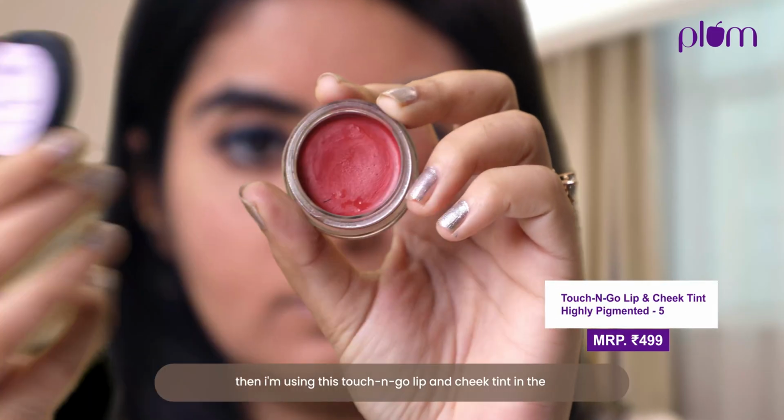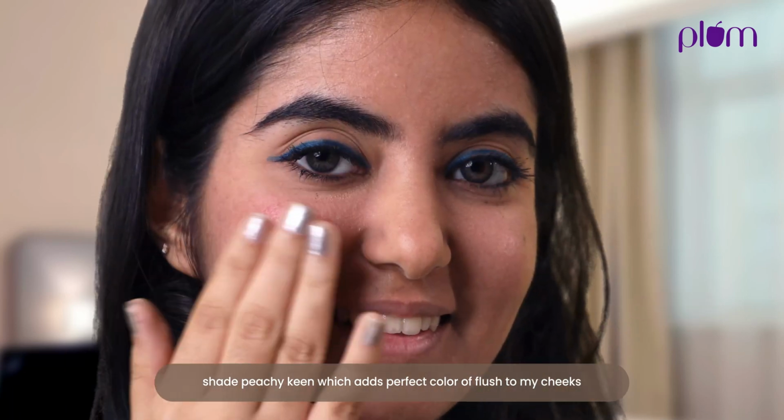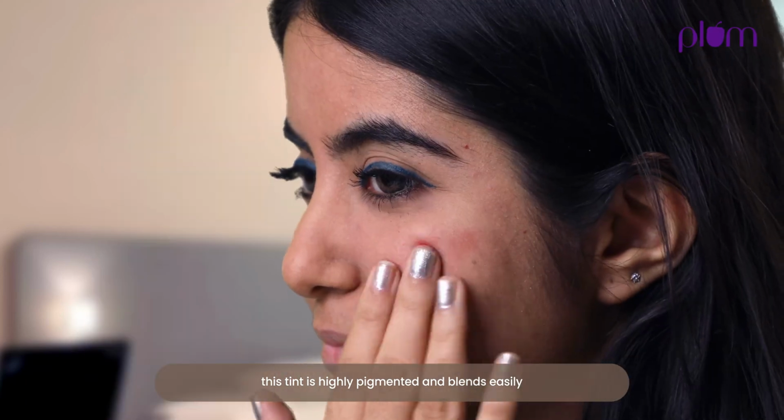Then I'm using this Touch and Go Lip and Cheek Tint in the shade Peachy Keen which adds perfect color of flush to my cheeks. This tint is highly pigmented and blends easily.